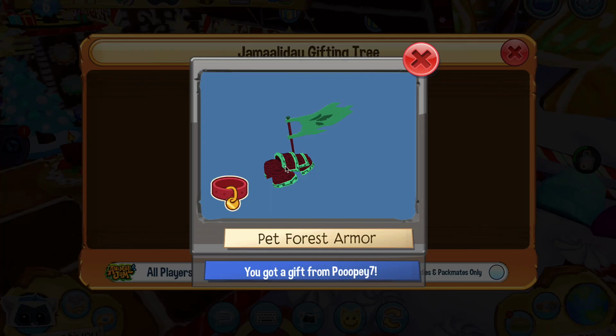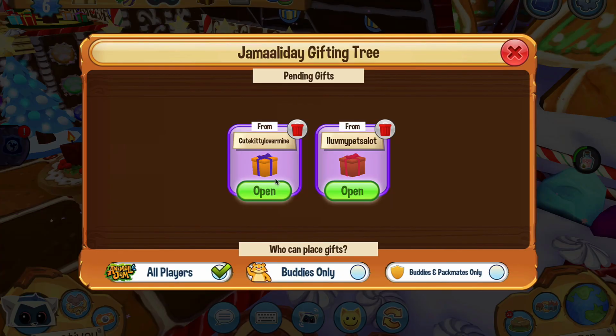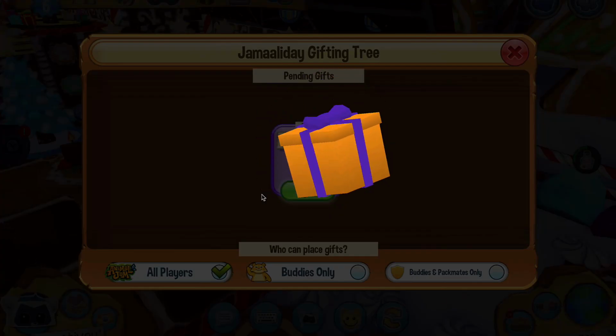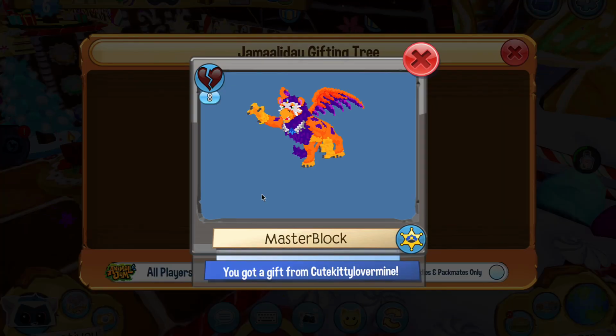Oh, it makes sense, the forest armor. I definitely have seen those colors before. Thank you. That is so spicy. Ooh, it's gonna be like mango and grapes. Oh, that is Leora's main look. Okay, I was confused. I was like, why is it heartbroken? Oh, that is cool. I don't know what a master block is. Is it like a figurine or something? Those are cute. Okay, thank you.